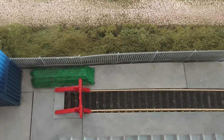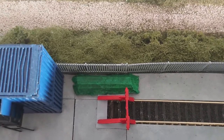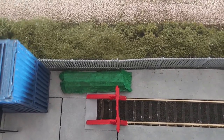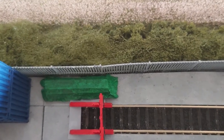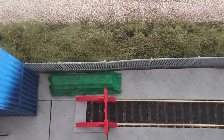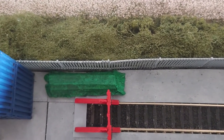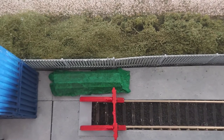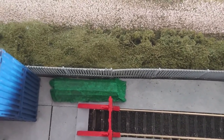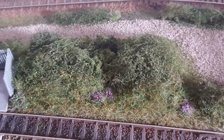Moving over here, I've got a little Pico bus stop that I've painted in red. I probably won't keep that, but I've just put that there temporarily. And then we've got a pile of materials which I've covered in tissue paper and then painted to try and represent tarpaulin, which looks okay. It's basically there to cover up a bit of rough hard standing underneath, which doesn't look particularly great, so I've just put that there to cover that up. We've got a little bit more greenery here. I've started to work on that area, just adding little bits and pieces, a little bit of colour, trying to make it look a bit more interesting.